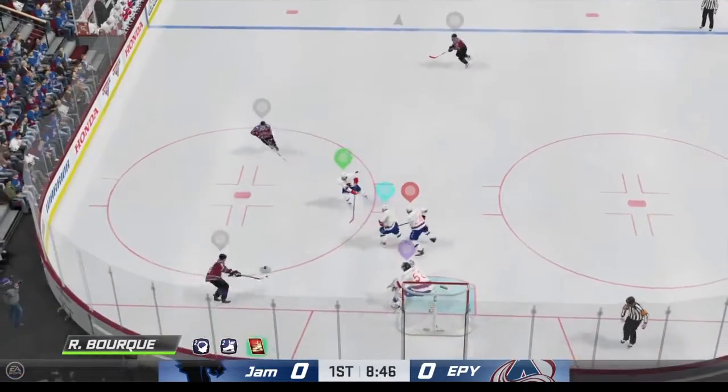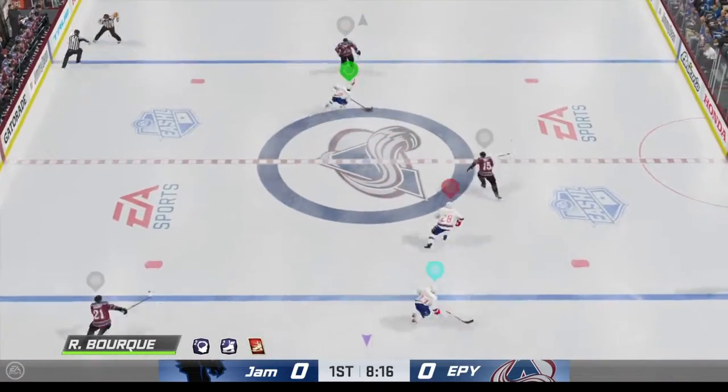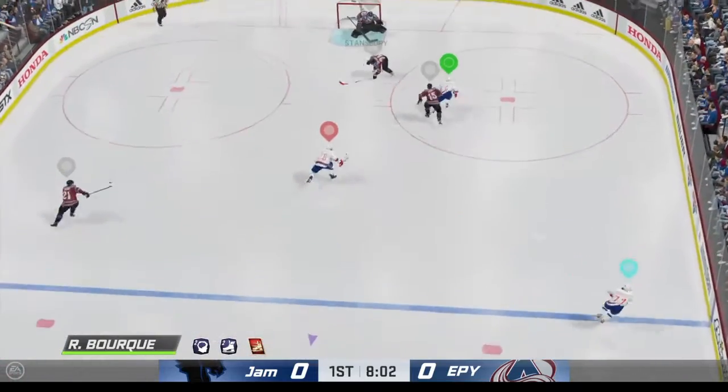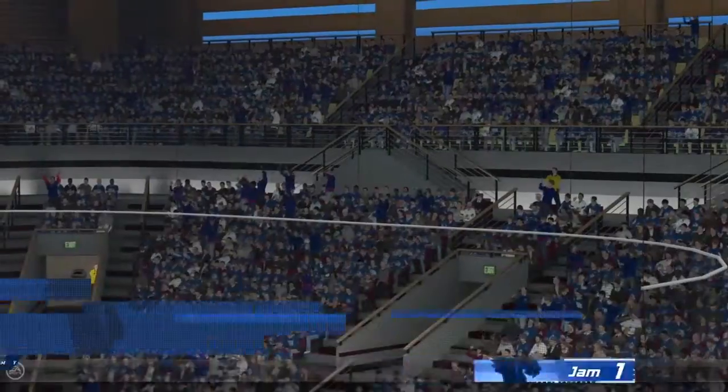Over to Gagnon. Here's a chance up front. Looks to get the puck over to Solani. Pass right on the doorstep, and he scores! What a shot!